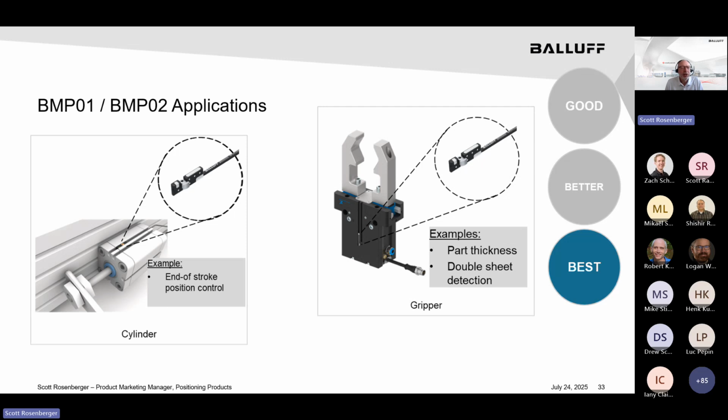Here are a couple of application examples, I guess, to put it in context. This is specifically for the BMP02 that you're seeing on the screen here. The slot-mounted sensor, you're seeing on the left in a small pneumatic cylinder, and on the right, you're seeing it being used in a gripper. We're seeing a lot of interest with this product for gripper applications, for things like double sheet detection on a gripper, things like that.